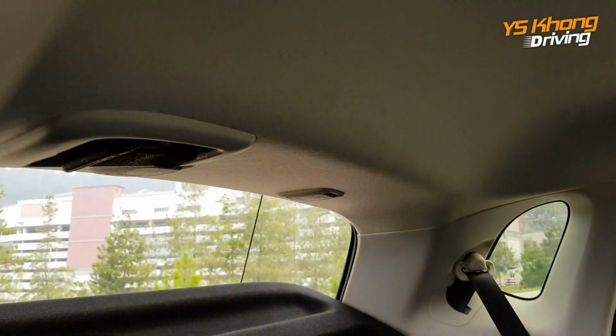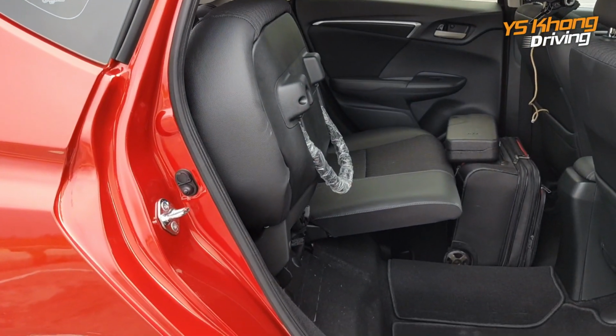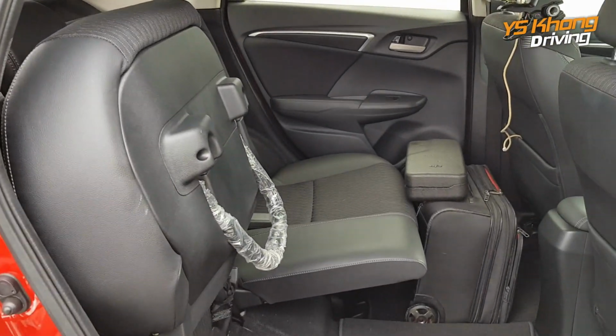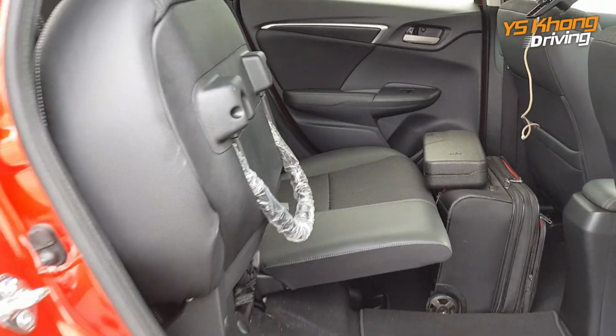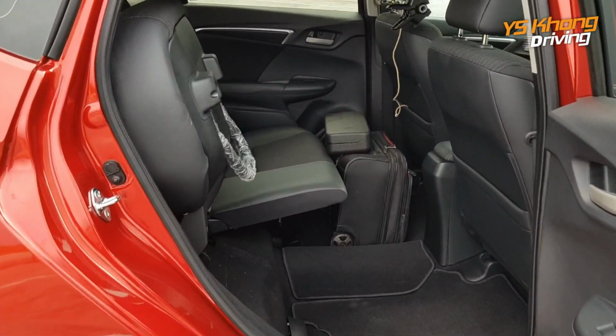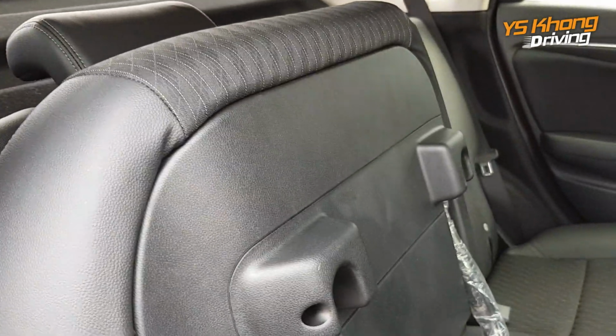And here's another thing. Okay, here's another thing you can do. I only have one hand, but actually you just pull up the seat and then you lock it down by using this, push it down and it will lock up there. And look at the extra space you have. You can put in a potted plant if you want. This is the ultra seat that is unique to Honda.